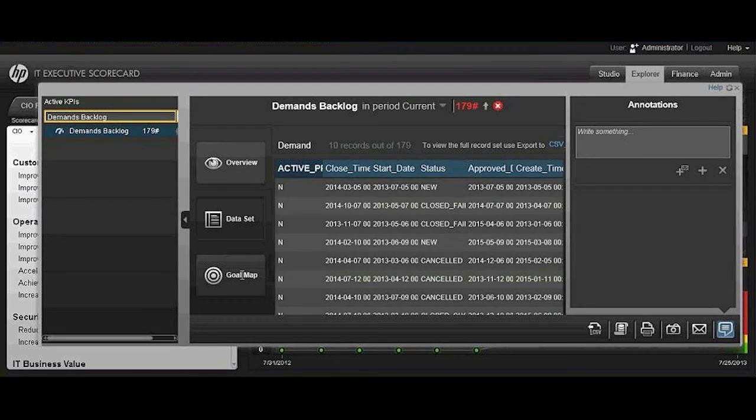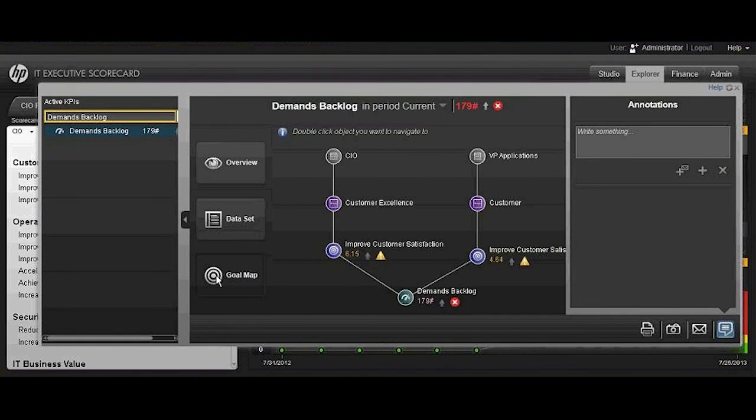The third one is the goal map. This really is a great visualization because it shows, again, how this particular KPI is being viewed not only on the CIO dashboard, which is what we were looking at a minute ago, but it's also represented on the VP of Applications. So it shows that within the organization, you have the same alignment to the common goal, which is to decrease the overall demand backlog that you have in your system.